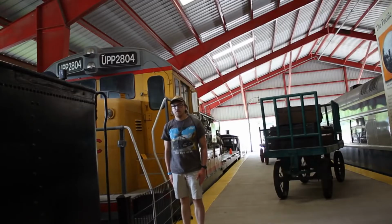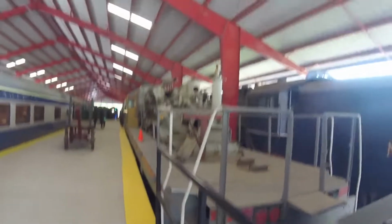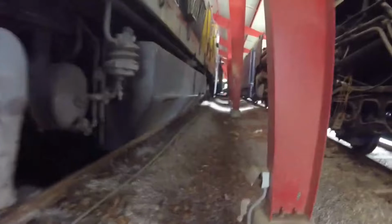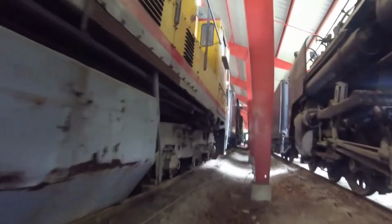What you see right behind me is Union Pacific 2804. Union Pacific 2804 was built by General Electric in Schenectady, New York in 1966 and is the 360/18th diesel locomotive built by that factory and is a U-28C type diesel locomotive.